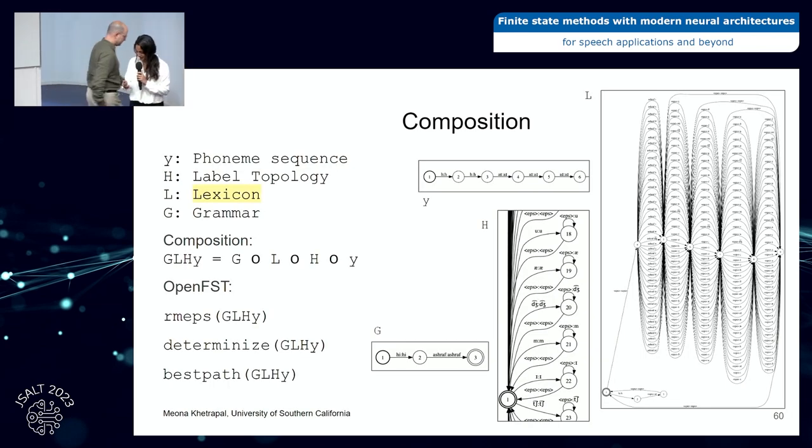Thank you, Corey. Okay, so I'm going to explain how we produce these pronunciations with this composition. This is basically a composition of a lexicon-based acoustic model. So we have these four components. The first is Y, which is the phoneme sequence. You can see it right here. This just captures the word high, and it's based on how long speakers spend on each phoneme, how long they say a word, basically. And then the next is H, which is the label topology, and that can be seen right here, and that's within each phoneme, allowing a phoneme to either last one time step or multiple through the self loop.